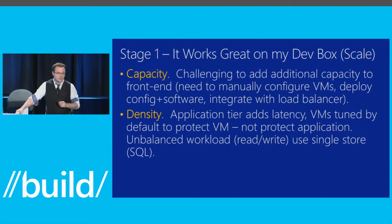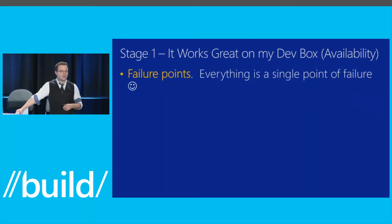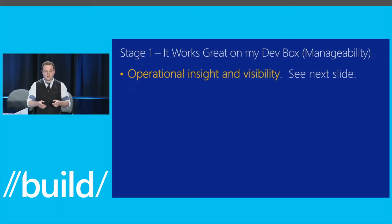All right, I have 3 VMs. Each one of them is a single point of failure. So in this case, everything is a single point of failure. I cannot survive the loss of any single piece of this infrastructure. Probably not great. We'll make it better. But the most important thing of all is knowing where we stand, turning the lights on, as it were.